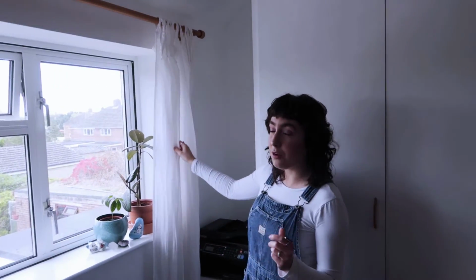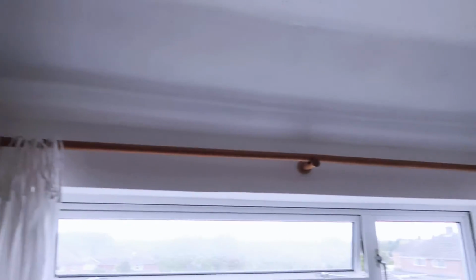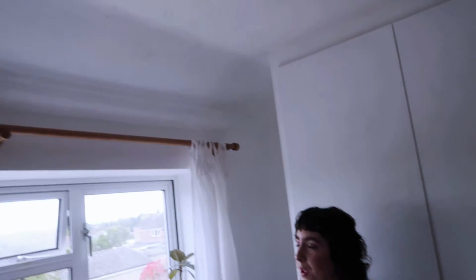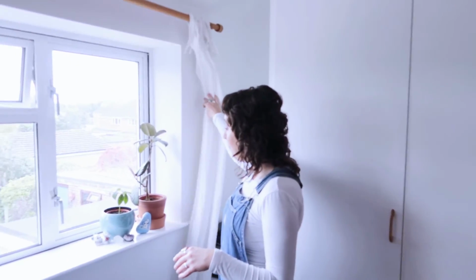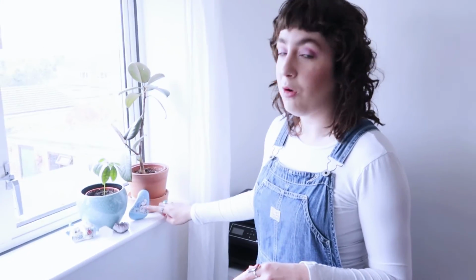I also realised that I hadn't talked about the curtain rail, which isn't that exciting, but I really wanted one that was quite minimal and wooden so that it would go with the feel of the room. And then we have some plants and some cute little knickknacks. This is a little Moomin rock that my mum painted for me because I love Moomin a lot.